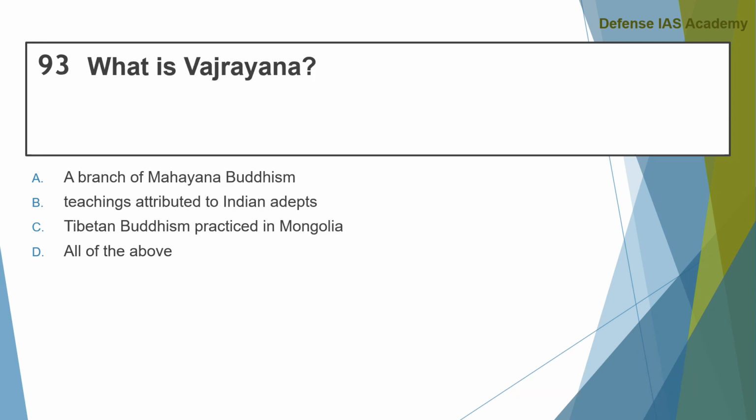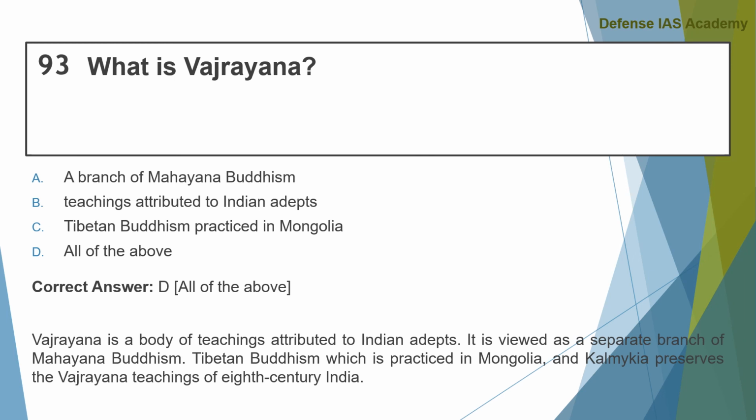Next question, what is Vajrayana? The answer is option D, all of the above. Vajrayana is a body of teachings that is attributed to the Indian adepts. It is viewed as a separate branch of Mahayana Buddhism. Tibetan Buddhism, which is practiced in Mongolia and Kalmykia, preserves the Vajrayana teachings of 8th century India.